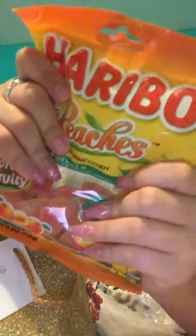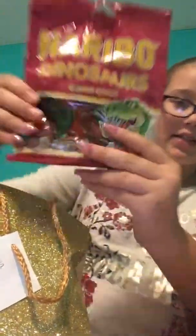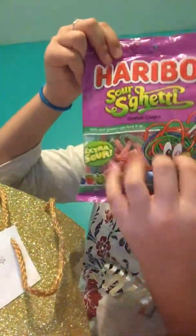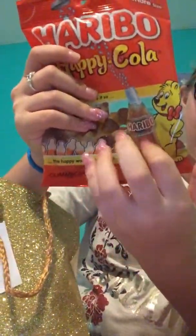So, here are both peaches. That's one. Haribo dinosaurs. A lot of Haribo. Haribo frogs. Haribo sour spaghetti. Excited about those. These are classics. Haribo Happy Cola. And very last but not least, there's nothing else in the bag.